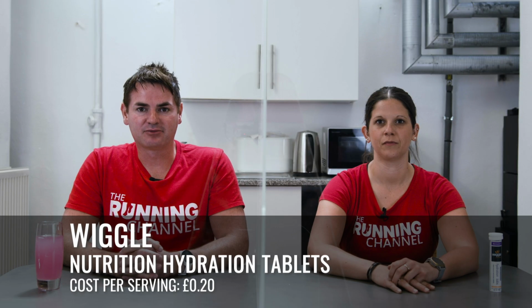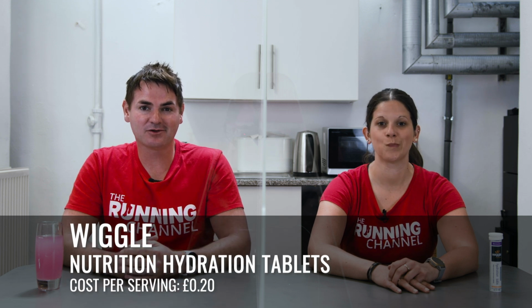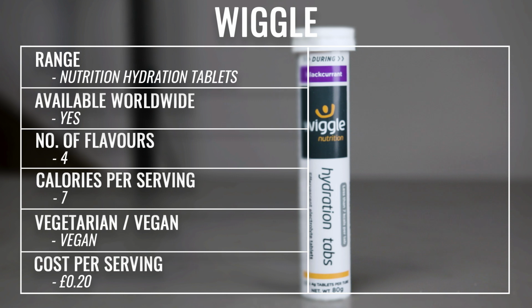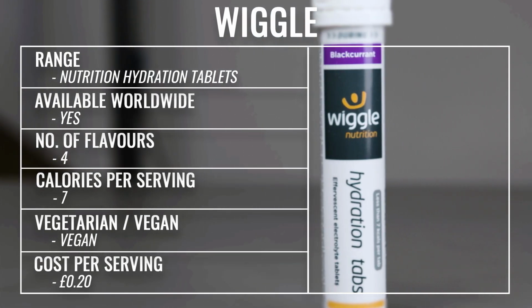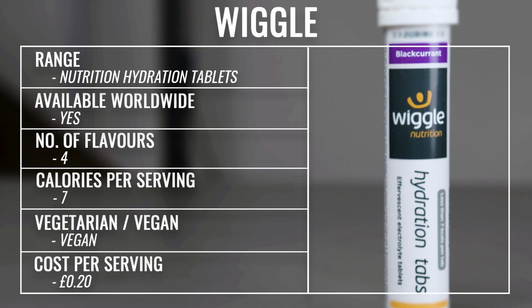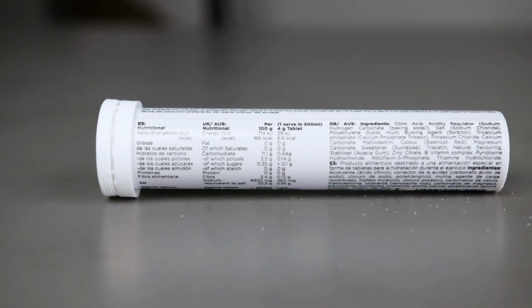Wiggle sell electrolyte products from a range of brands, including several mentioned in this roundup, but they also offer their own nutrition hydration tablets. The tablets come in 4 different flavors, and every flavor other than black currant contains 8.7 milligrams of caffeine per serving to give you that extra kick. Because the tablets come in a compact tube, they're extremely portable, which means you can conveniently carry up to 20 tablets in each tube. For longer trips, that's a lot to top up your water when you're feeling thirsty.